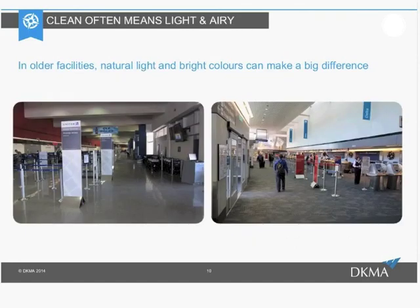I want to illustrate this with a few examples now. These are two pictures from airport check-in facilities in the States. On the left is Cleveland Airport, and on the right is San Francisco. What you see is two very similar check-in facilities, two very different types of atmosphere, ambience, and also general feeling of cleanliness. On the left, Cleveland Airport has chosen to use darker colors, both for the wall on the left-hand side, but also for the materials they're using on the floor. Whereas San Francisco Airport on the right, they're using brighter colors and lighter colors.